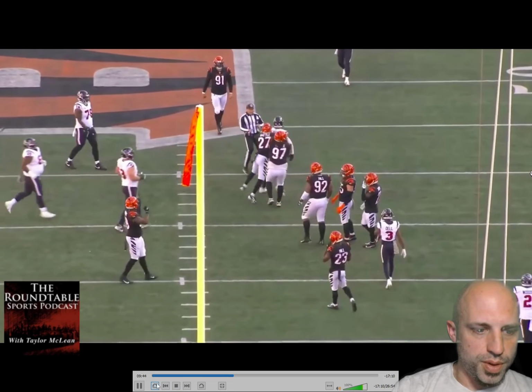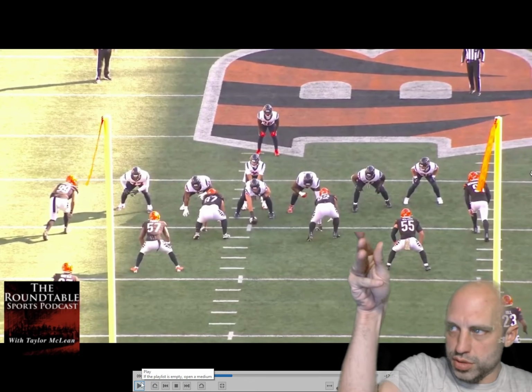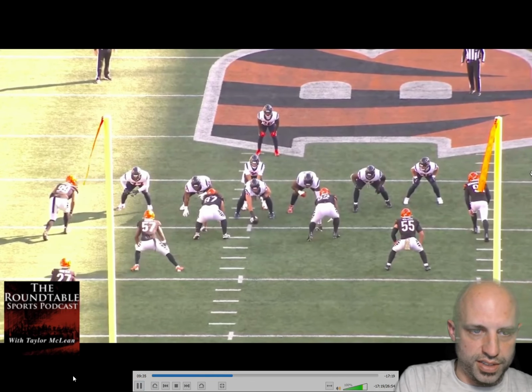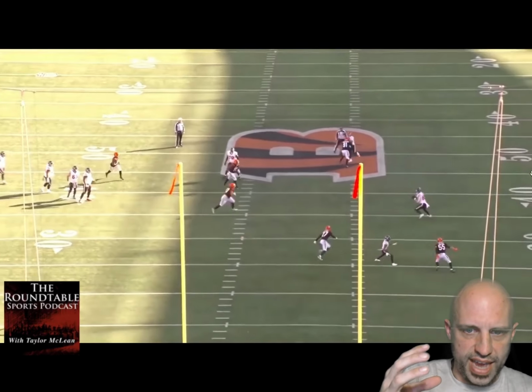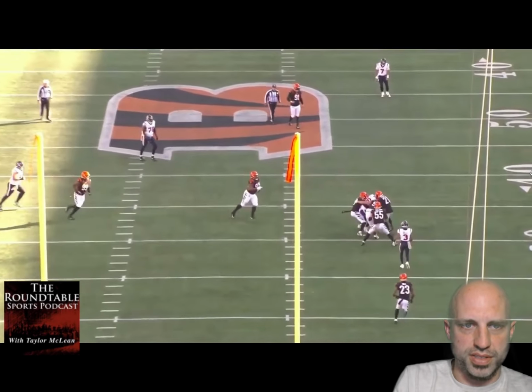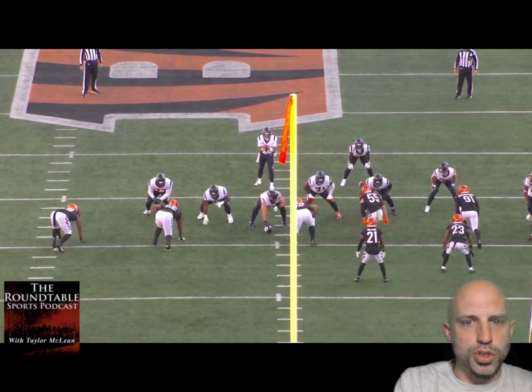But watch how CJ stops. And he stops short, and then he throws it over the top just a little bit. And his throwing motion is truncated or stopped too. So the fact that he actually hits that with accuracy is pretty impressive. I know that's just a little dump off, but those are very key things to having somebody.